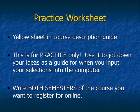All right, in your course description guide, you have a yellow sheet. This is your practice worksheet. I reiterate, this is for practice only. Use it to jot down your ideas as a guide for when you input your selections into the computer. And note, make sure that you write both semesters of the course you want to register for online. If it's a year-long course, you should have 2 separate numbers for that class.